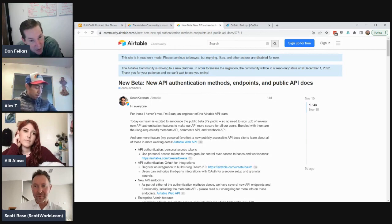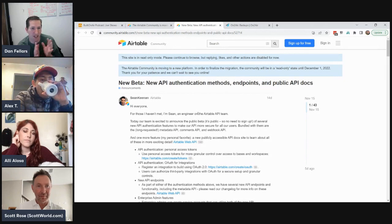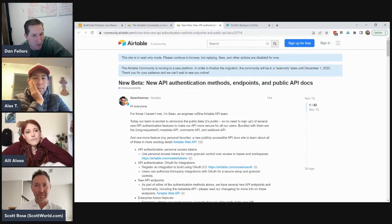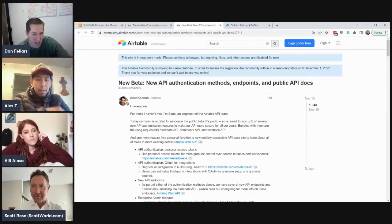But API keys are being replaced by OAuth. OAuth is in beta, and that is a big change. The big thing about OAuth is you can actually determine which bases you want to give access to the third-party tools. You can give access to just read-only, or write, or updating fields, things like that. So you have more granular control over who you're giving permissions to your data. That is pretty cool. You can also set things up at the workspace level, so you can give access to just one workspace and any base, current or future, that's in that workspace, or everything overall. That will be big.